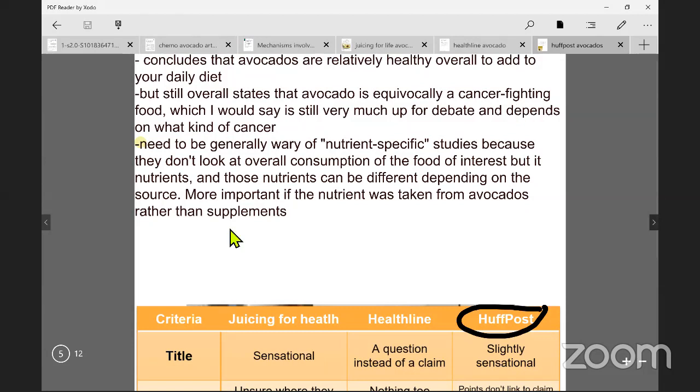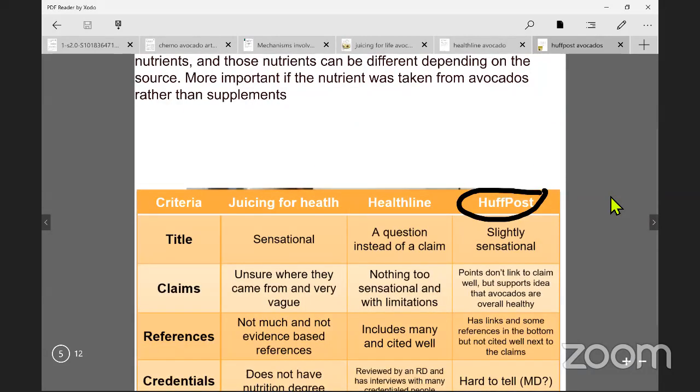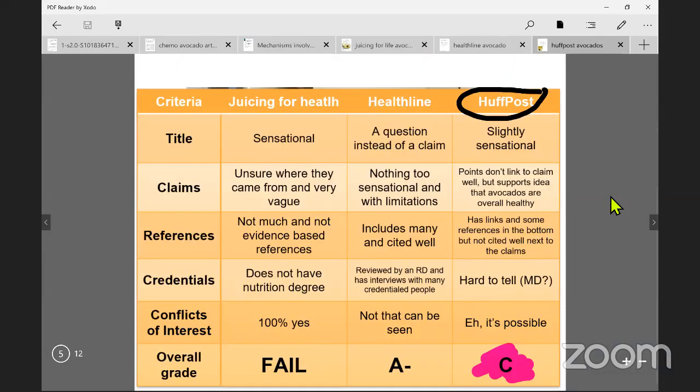So in our criteria page, we give Huffington Post a C because the title is slightly sensational. They have general ideas that avocados are healthy. That's pretty much the only claim they can support. It has some links and references, but they're not cited well next to the statistics, and they're really old. It's hard to tell their credentials and they could have possible conflicts of interest.